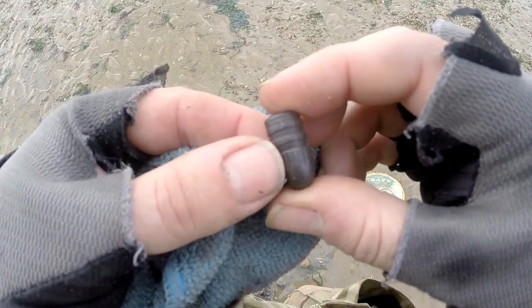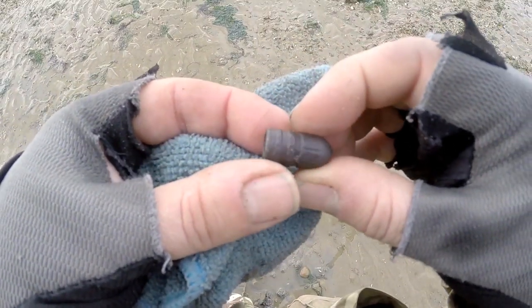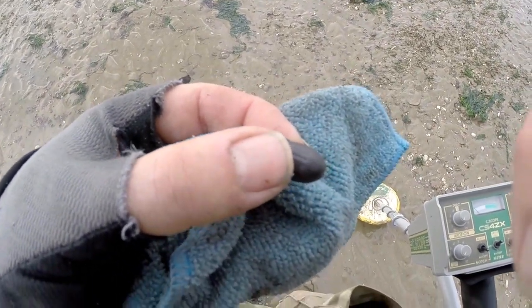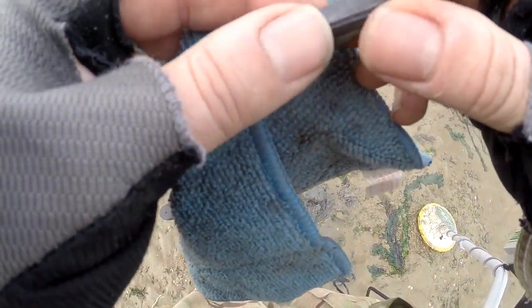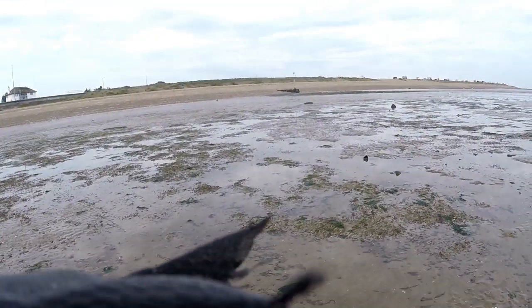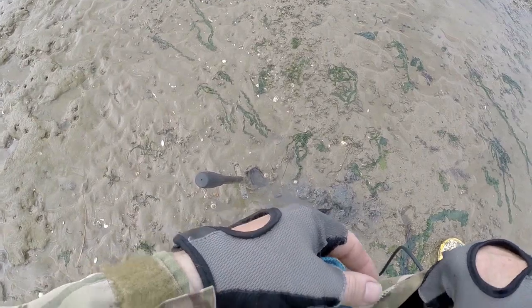Well, heading back to the car now. Another 3-ringer. So, take that. That's good. Right, almost there. And another Martini Henry. Absolutely racking up on these this morning. And I've only got just over there to go, and then we're back. So, not much further to go.